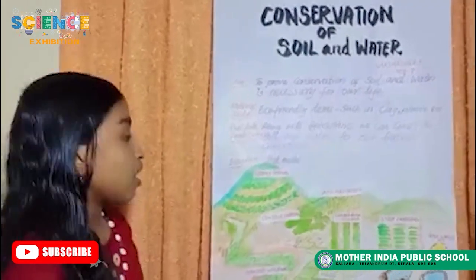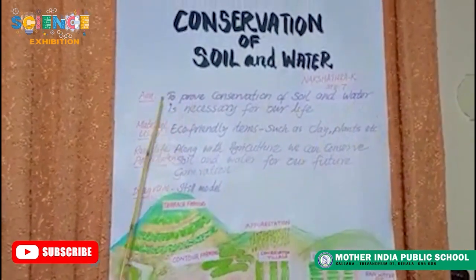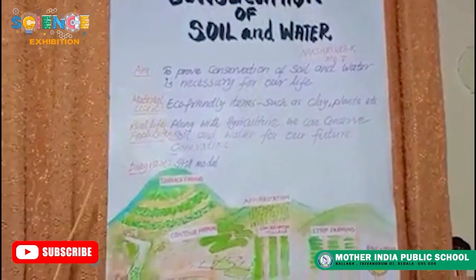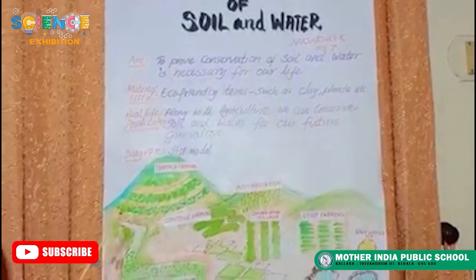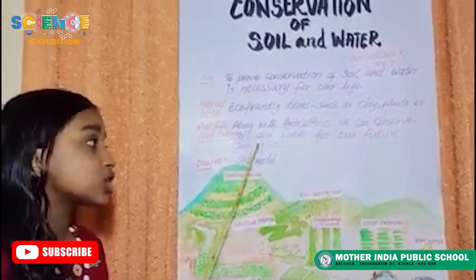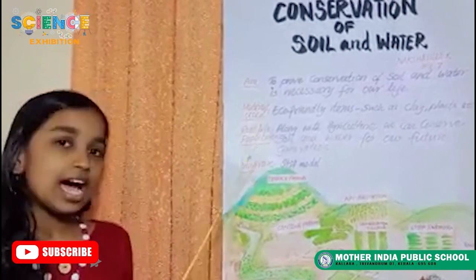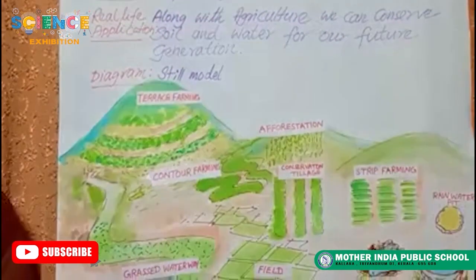So let's look at the aim. To prove conservation of soil and water is necessary for our life. Materials used: eco-friendly items such as clay, plants, etc. Real-life application: along with agriculture, we can conserve soil and water for our future generation. Diagram: this is a still model. Conservation of soil and water.